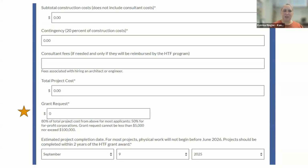The contingency funds, I know it's confusing, but the 20% is not related in any way to your 20% match. It is literally adding 20% onto the budget to give you a cushion so that if bids come back higher than expected, you are not stuck with a grant that you can't do anything with because you don't have enough money to fund the project. So we're adding a little bit of cushion to the budget to give you a little bit more wiggle room.